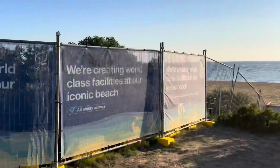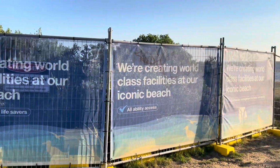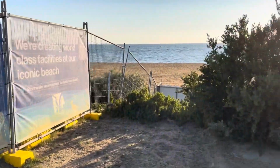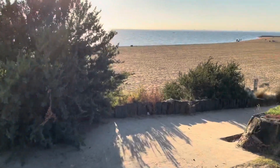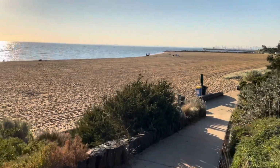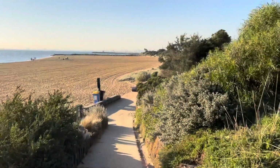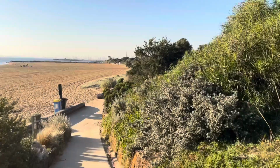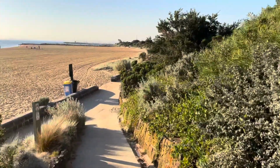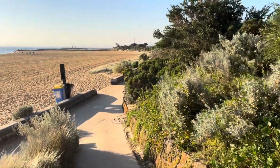On my left you can see the just refurbishing part of the beach. Now let's take you for a walk. So this is Brighton Beach in Melbourne. Now let's take you north along the beach towards the city.